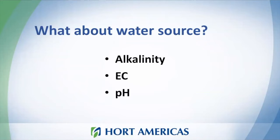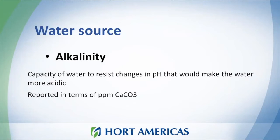So let's learn which parameters we should understand in hydroponics. The most important aspects in the water would be the alkalinity, the EC, and also pH. So starting with alkalinity. This is the capacity of water to resist changes that could make your solution more acidic. So this means that if alkalinity is high, then you will tend to have a strong increase in the management of pH in your crop.